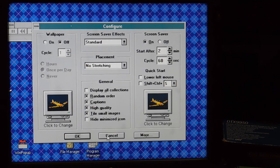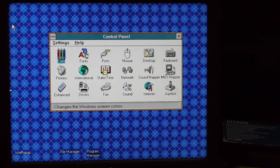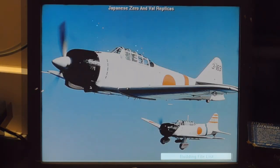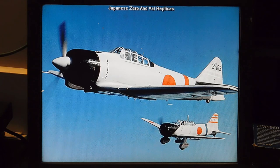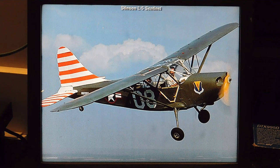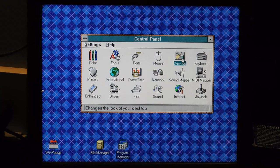Okay. So let's see this screensaver. Okay, I suppose that's a Japanese... Yeah, it says it. I guess it says what it is. How about that? Okay, there we go. Alright, well, that was a quick look at that screensaver.